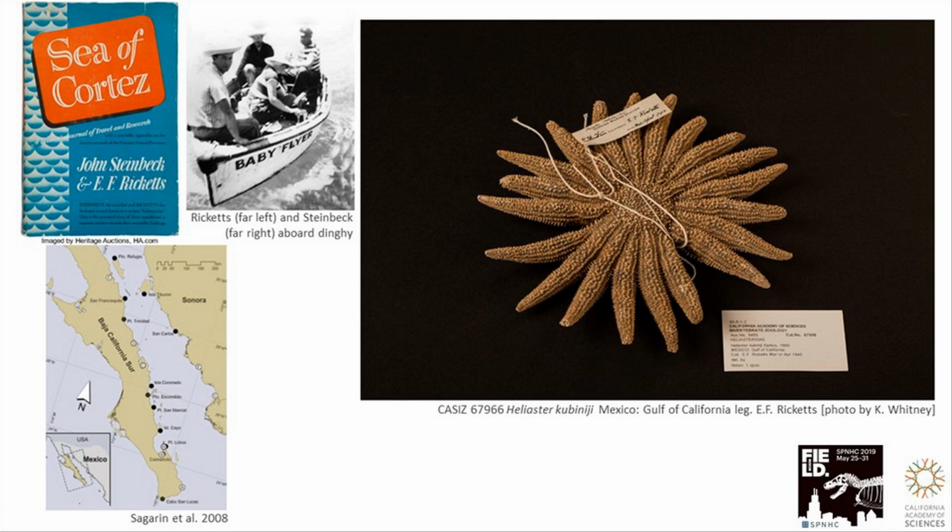And I think this specimen is important because it sort of sits at the intersection of marine ecology, our literary heritage, and it also demonstrates the value of collections in understanding changes in marine ecosystems, and it serves as a nice ambassador for non-scientists to better understand the importance of collections and the value of maintaining them.